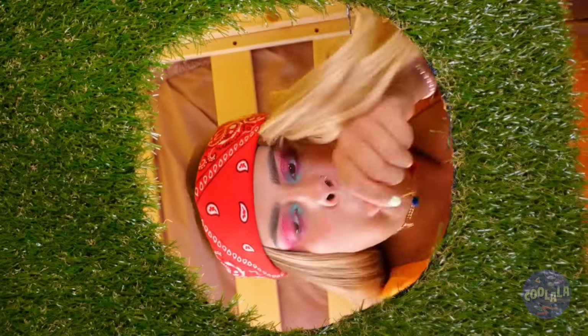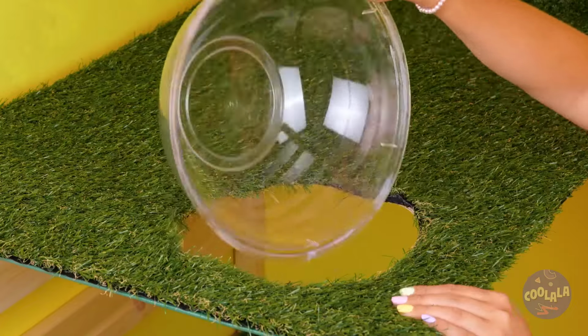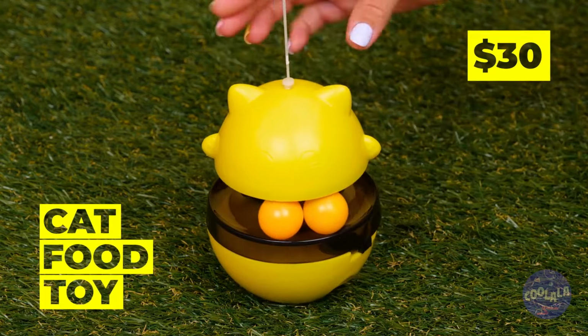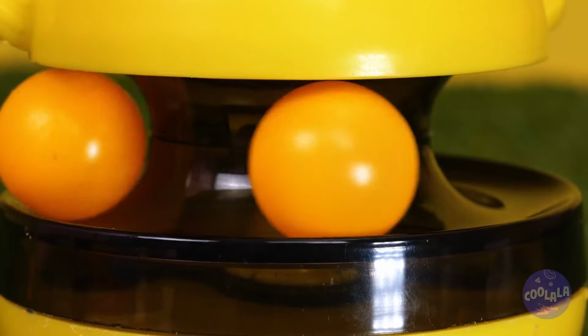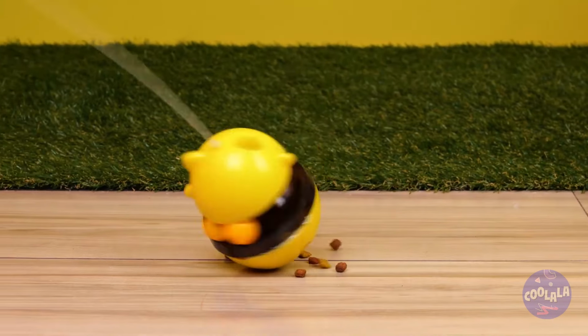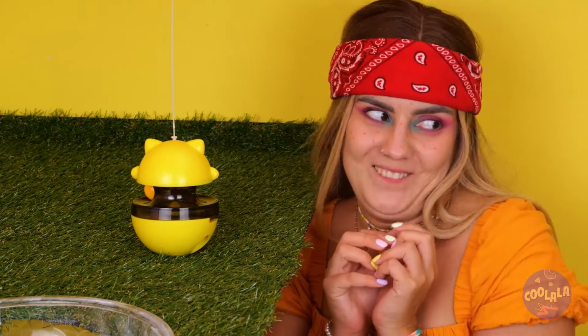Well, he's off to Wonderland. What's down there anyway? Ooh, candy. Oh, this bowl should fill up the hole. It's the perfect place for some cat toys. And if the cats are feeling a bit hungry at playtime, this toy's the perfect thing. Just add food. See, they'll get a treat when they spin it around. That'll keep them active. Hey, can you borrow this pillow?